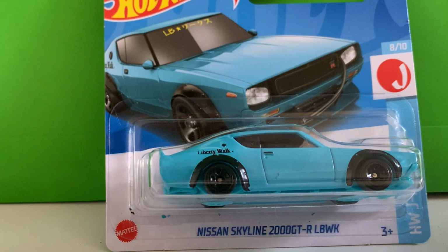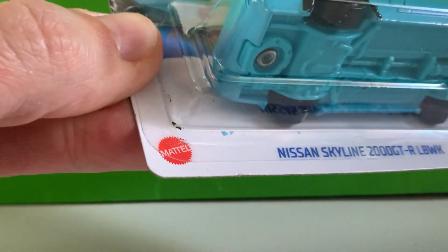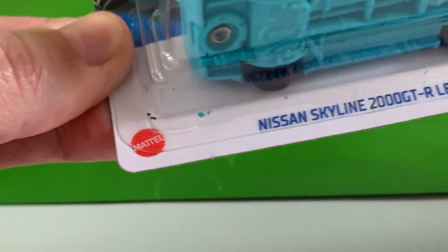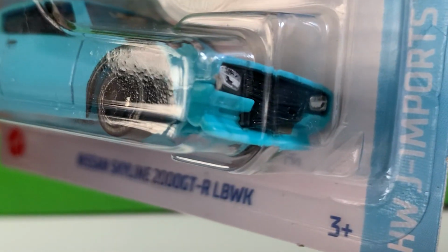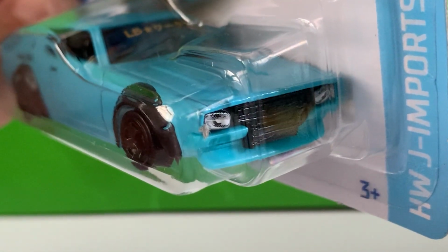So here we have the Nissan Skyline Liberty Walk edition, and there's some bits of paint there stuck in the card, which doesn't look good. And what's that on the headlight? What is it? Surely that increases its value.